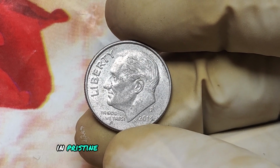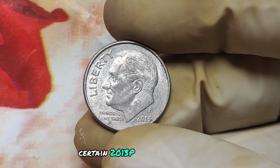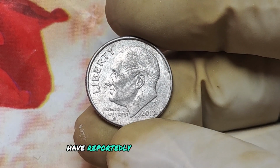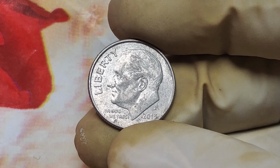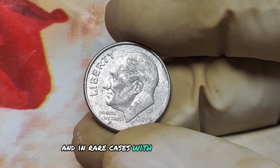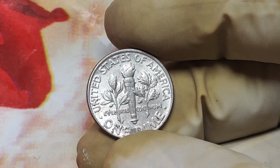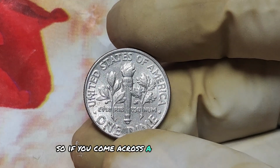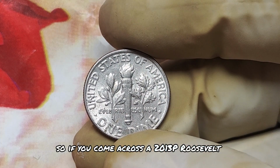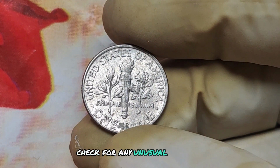In pristine, uncirculated condition with a unique error, certain 2013 Roosevelt dimes have reportedly sold for incredible amounts. A top-grade error coin could bring thousands, and in rare cases with extreme, unique errors, it could even climb into the millions. So, if you come across a 2013 Roosevelt dime, be sure to take a closer look. Check for any unusual features.